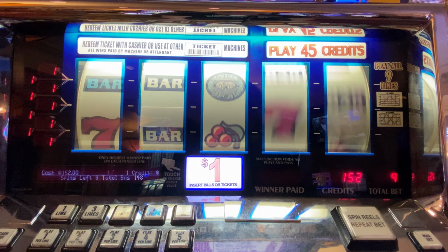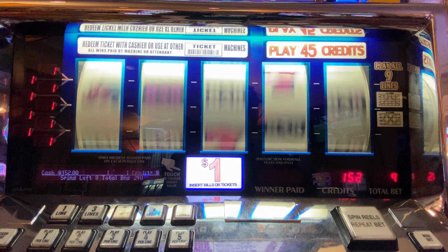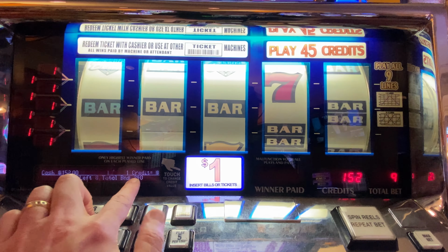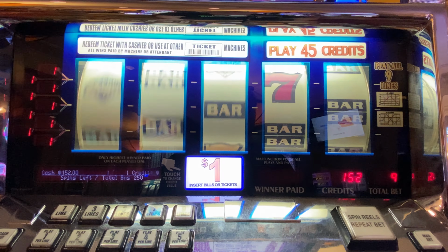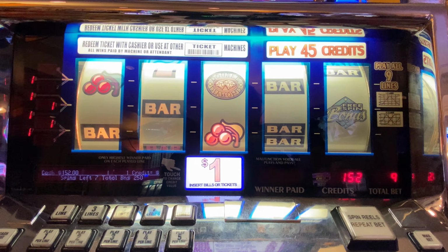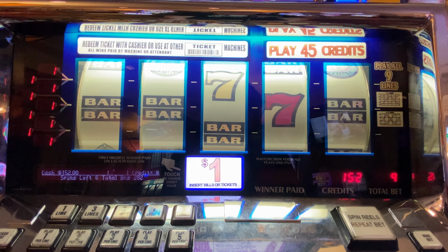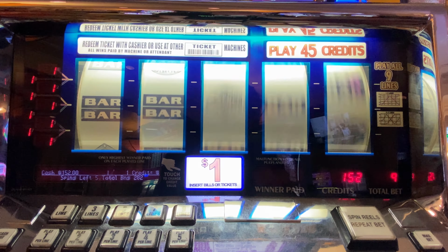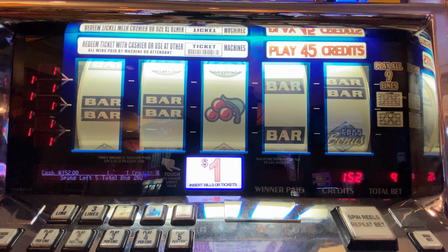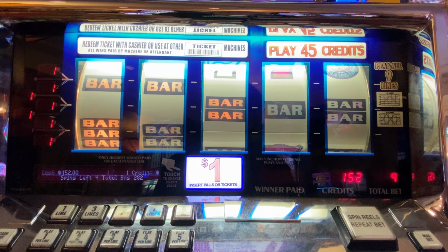Doubles, more doubles. Almost had that $200 win. $240 is where I'm at. Shows you right here. Love it. Come on, double, double, double, 777. Show me those sevens, come on. Come on, doubles on one and two.